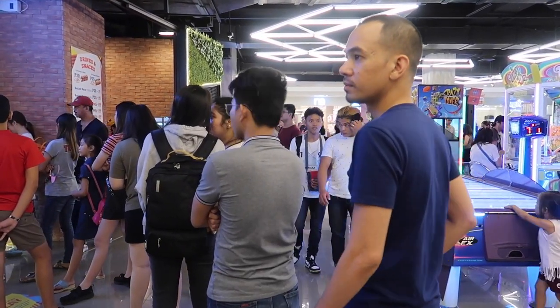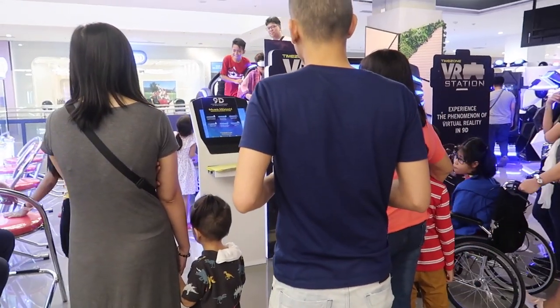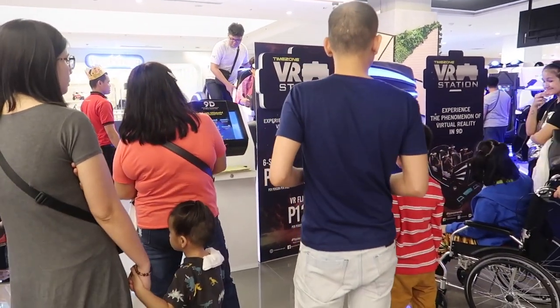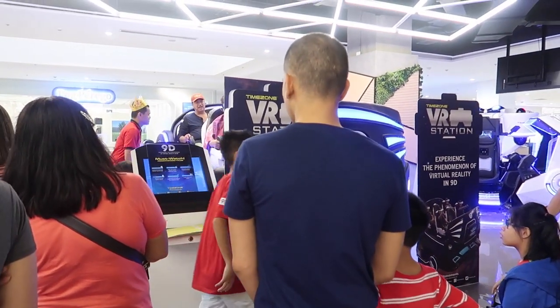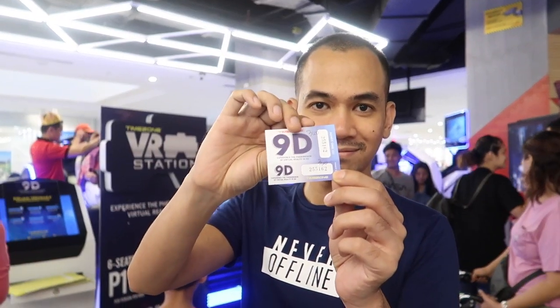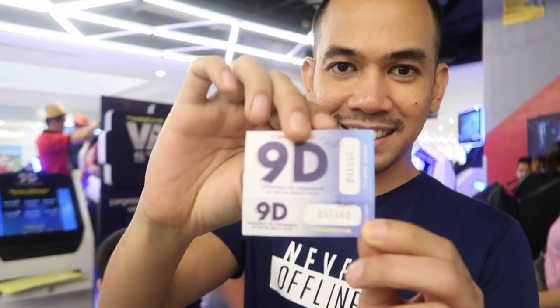Pumila na si Martin kasi gusto daw niya i-try yung VR. So, mali kasi bumili kami nung power card. Tapos kapag VR pala, hindi pa yung card. As in, separate ticket siya. So, bumili na naman si Martin ng ticket. Yan yung ticket para dun sa 360 VR. 125 pesos.